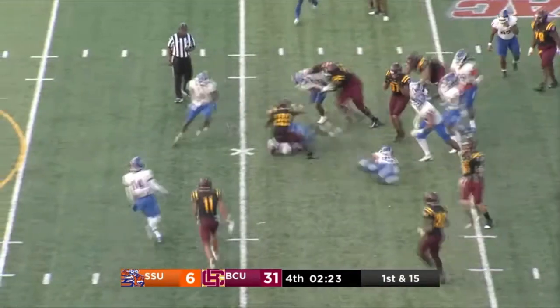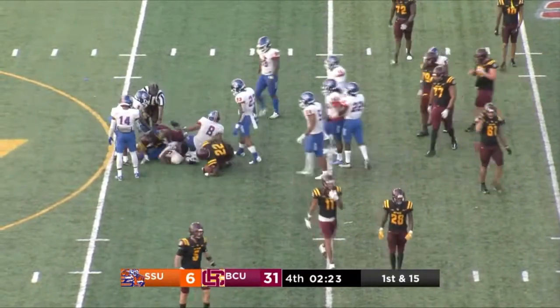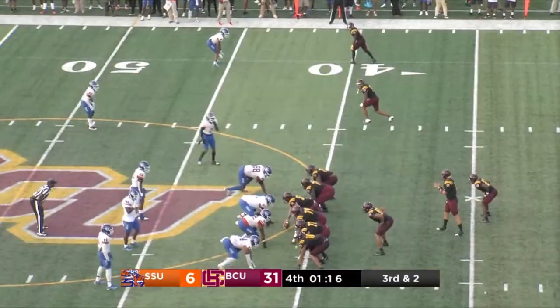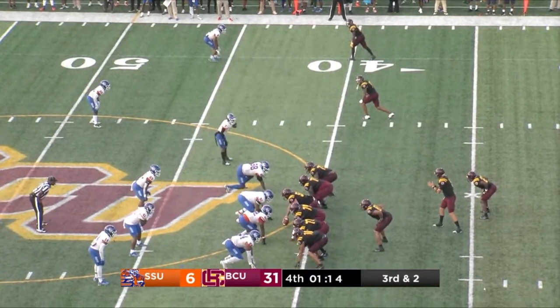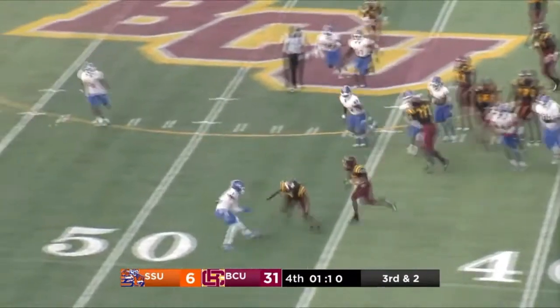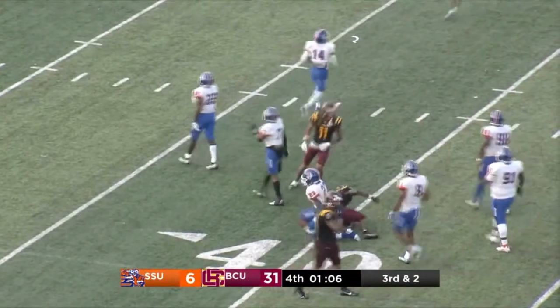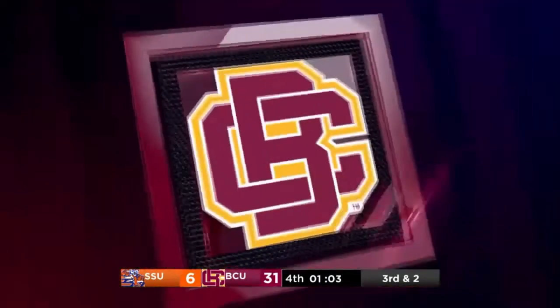It's going to be Bazul. Cuts it back to the left side, falls forward to the 35. Spot him at the 36-yard. Third and two from the 41. Hand off Bazul. Gets around the edge, 40 to the 50. Weaving through tacklers and down to the Savannah State 41-yard line.